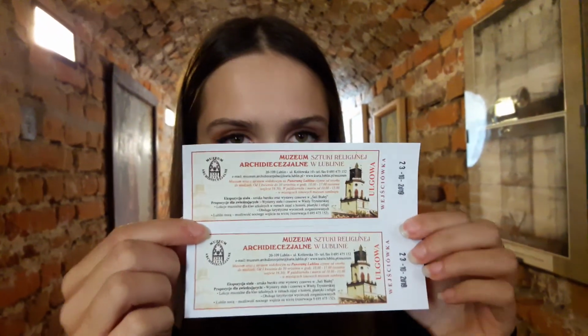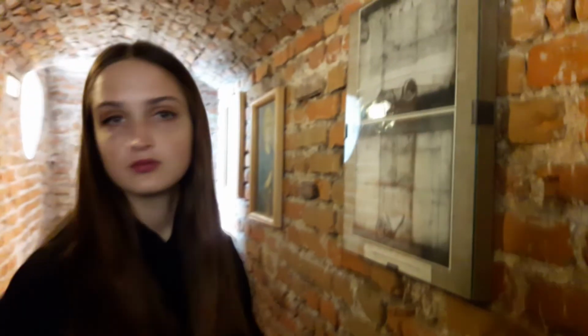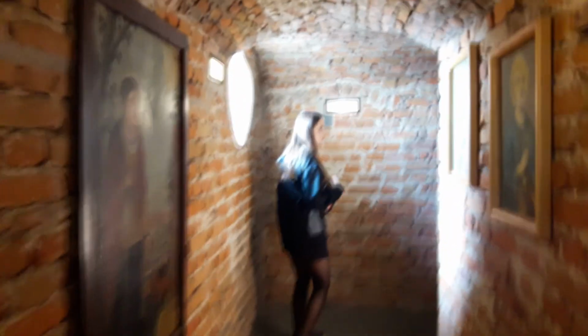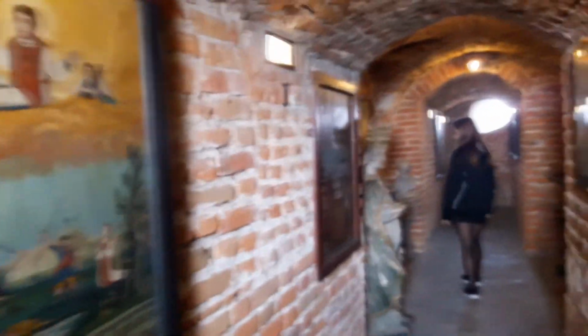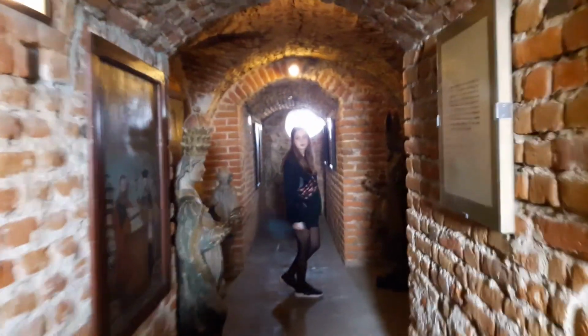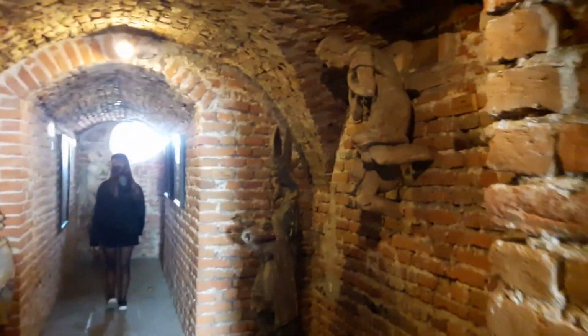Here, to come into the tower, you should buy tickets. A normal adult ticket costs 7 zlotys, and for students, if you have your ISIC or some other student card, it's only 5 zlotys, so it's like €1.20, and you can go to the top of the tower. But before the top, you should visit this room. It's even a scary room for me. Here there are a lot of wooden figures of people, and it's really authentic.